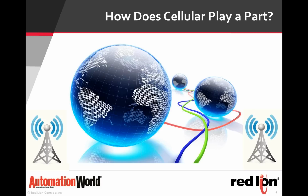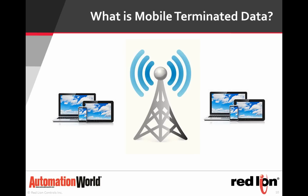Now, in some discussions I've had around the use of cellular in industrial applications, there's been talk about mobile terminated data. Can you explain what that is exactly? Yeah, sure. This is something that catches people out. Everybody knows that if you have a cell phone, it's connected to the internet, right? You can get web pages, you can get emails, and so you get a cellular modem, and you think, well, that's connected to the internet, so my oil drilling site can now access the internet too, and it will.